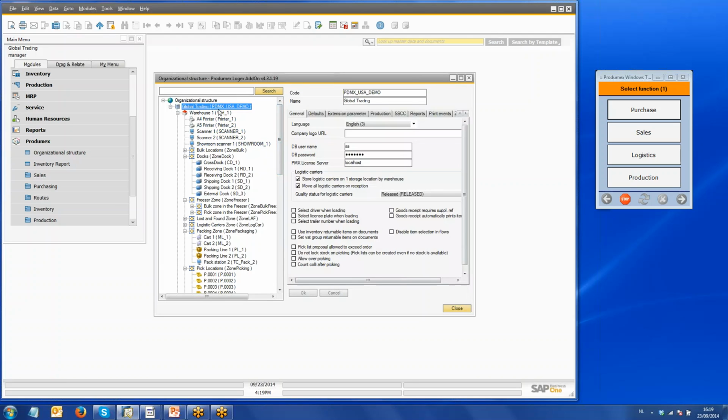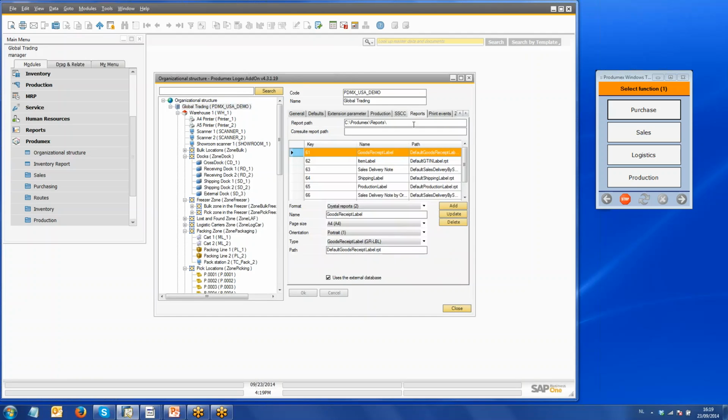So this is the organizational structure. What is also important here is that we have lots of other parameters that we can define. For instance, we can define the specific reports that we use. And so here I have, for instance, a goods receipt label. I can have an item label. So these are Crystal Reports that have been defined and can be easily configured or adapted.